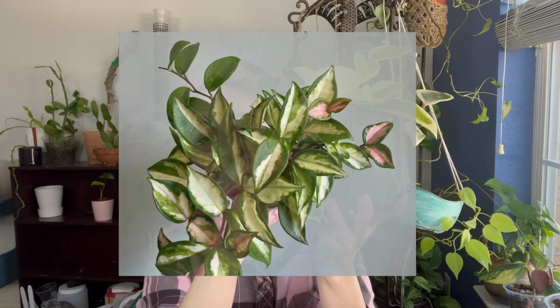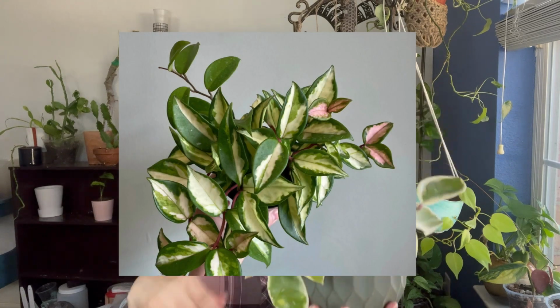First of all, the queen will give you these solid white leaves and the princess will not. Also, the queen has the white or the cream color on the outer end of the leaf, as you can see here. And the princess has the white inside. So if you're ever confused and want to know the difference and figure out which one you have, the queen has a crown, the princess has the white in the middle.